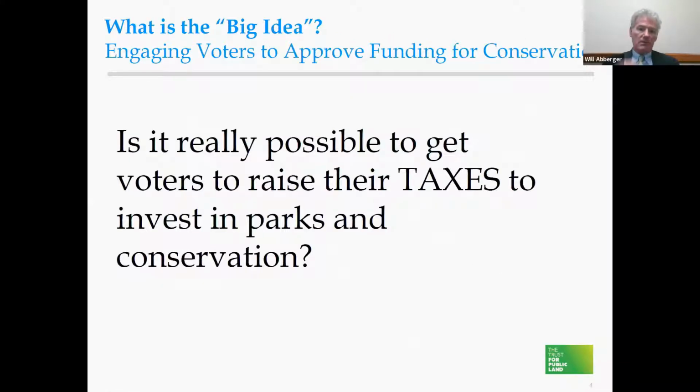So this is a question, the big idea, and we believe pretty resoundingly, and our experience at the Trust for Public Land has been, the answer is yes, particularly if voters are presented with a proposal that addresses compelling needs, is affordable, and is working with government officials they think they can trust. Next slide, please.